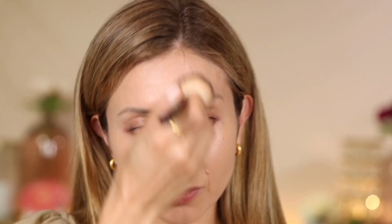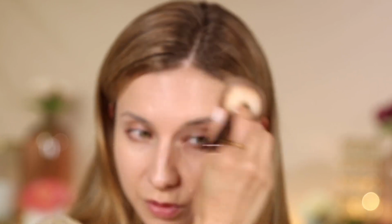This and the L'Oreal Fresh Wear are probably my 2 favorite drugstore foundations. What are yours? What are your top 2? Well, let's say top 3. What are your top 3 drugstore foundations?